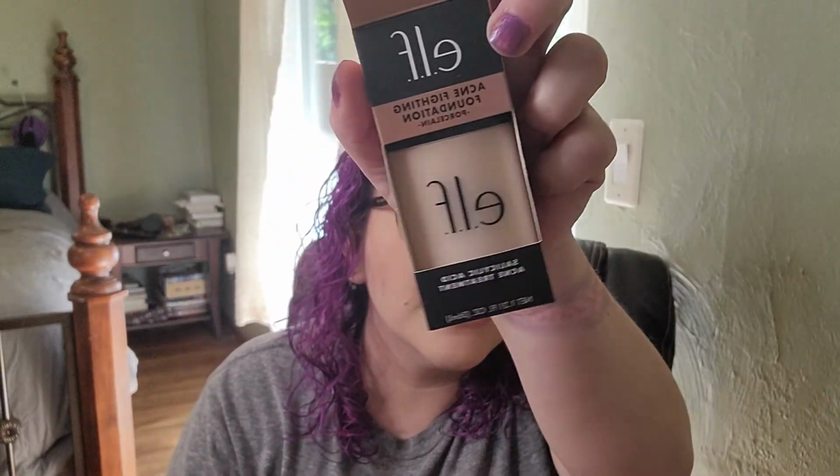This is the e.l.f. Salicylic Acid Foundation. The reason I'm decluttering this is it's too dark. It's the lightest shade, which is porcelain, I think. It says it on the website. But even their lightest shade is too dark for me. And it was too dark for me before COVID when I actually left the house. I'm trying to open it so I can see what the shade is. I'm pretty sure it's porcelain. That does not look like porcelain. It looks like a tan color.